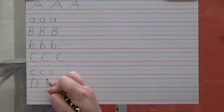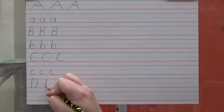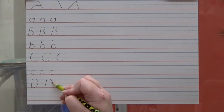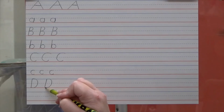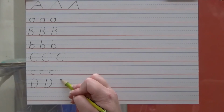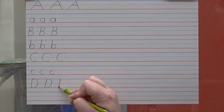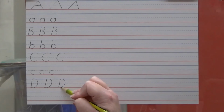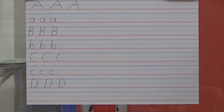Again, start at the top line, draw a line straight down to the bottom line. Then from the top line, curve until you get to the line again. One more time. Start at the top line, draw a line straight down to the bottom line, then from the top line, curve to the bottom line, then connect. And that is the capital letter D.